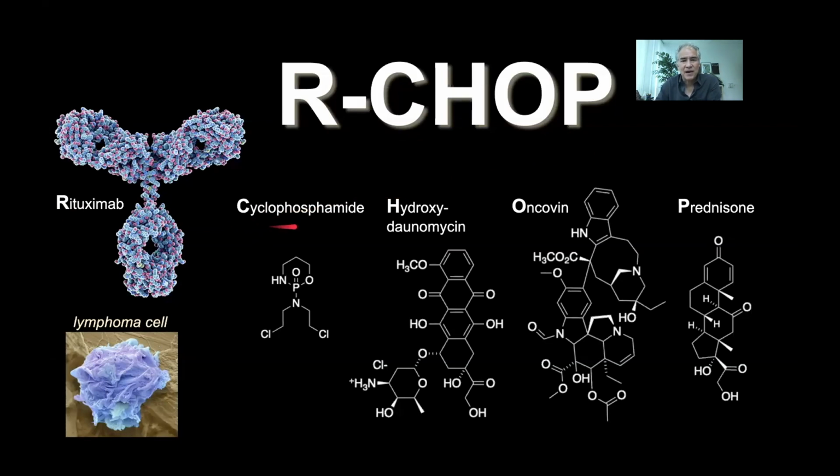The first one is cyclophosphamide, a drug I'll tell you more about shortly. The C is cyclophosphamide. The H is for the compound doxorubicin. I think they were trying to make the acronym work out, so they called it H for another name, hydroxydaunomycin. That's the less common name for doxorubicin.